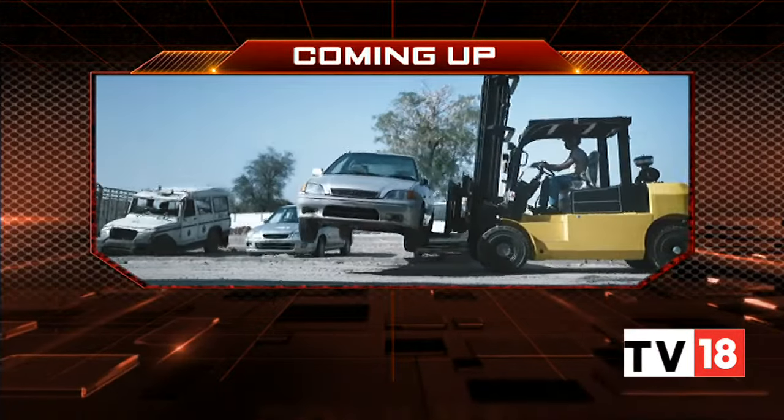Tata Motors have inaugurated their very first vehicle scrappage facility in Jaipur earlier this week. Let's take a closer look after this very short break.